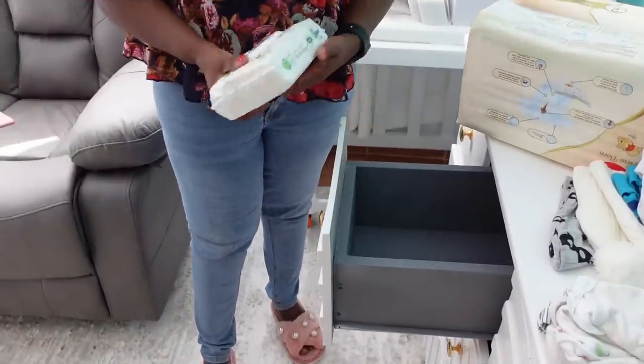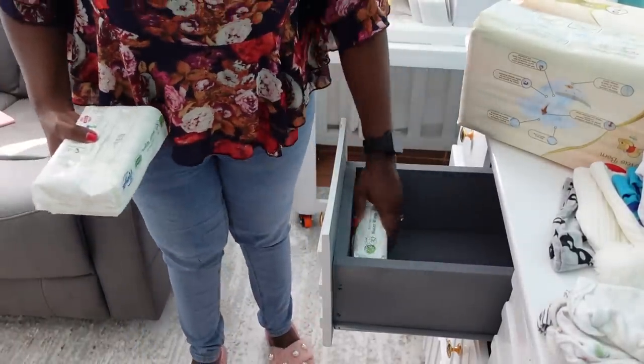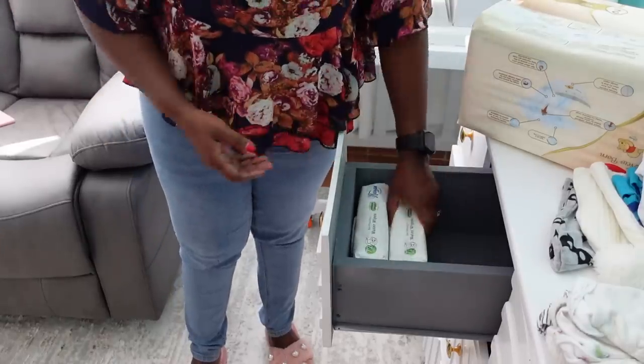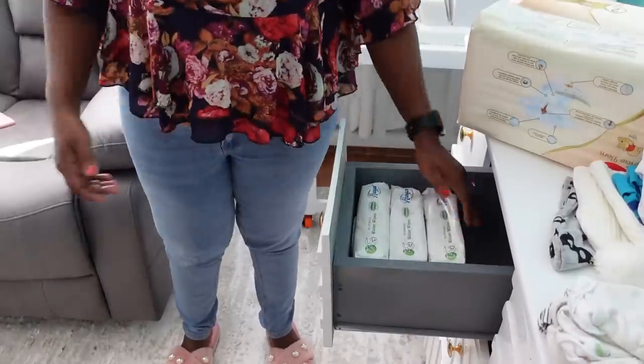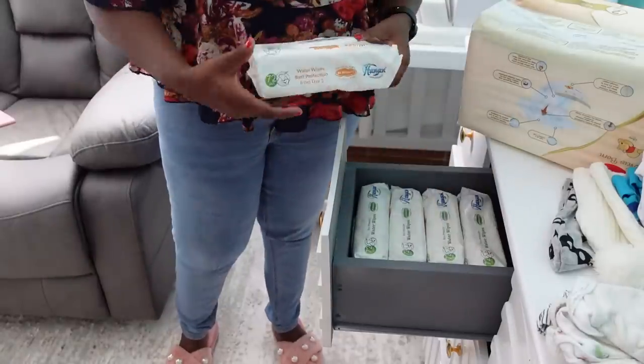In the third drawer, we had water wipes. I don't intend to use wipes as much, but I just bought some for quick cleanup or maybe to add them to the diaper bag. And in the last drawer on top, we put diapers.